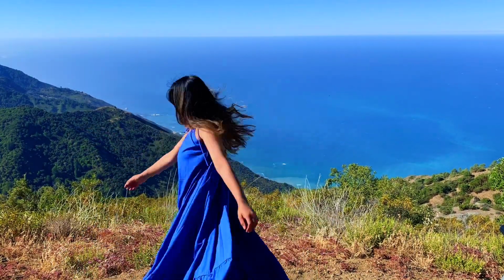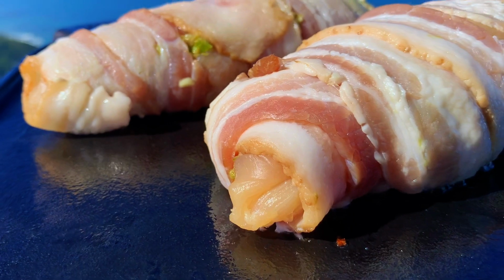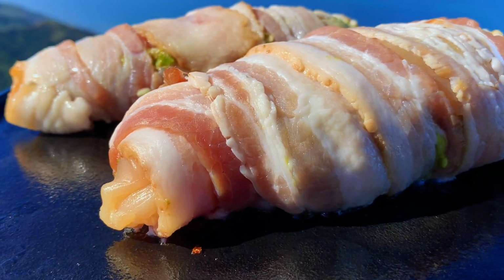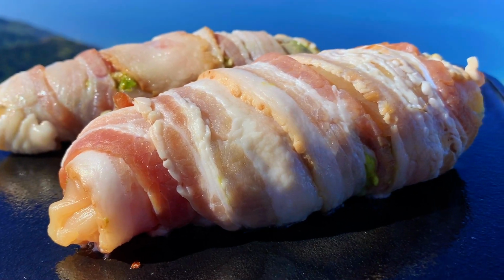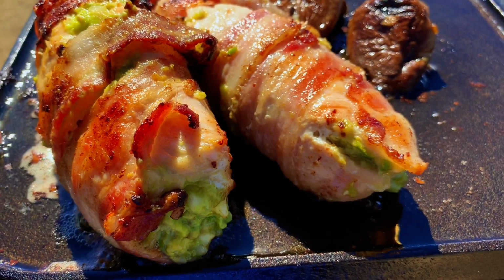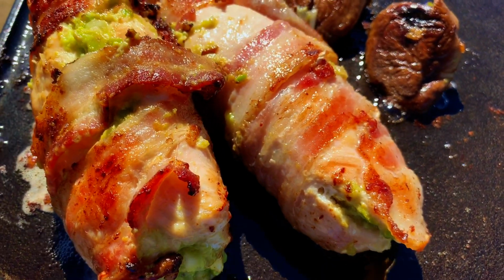Camping food doesn't need to be complicated or boring when you have a simple but delicious meal like this avocado stuffed chicken breast. It is wrapped in bacon and lightly seasoned for a delicious and easy low-carb brunch.